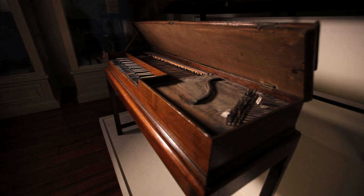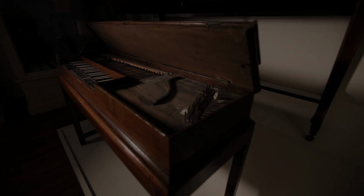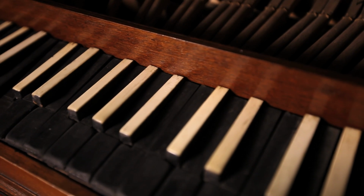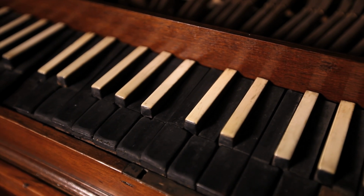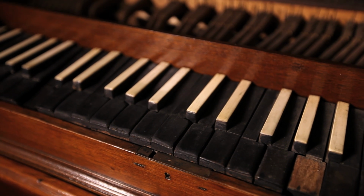This clavichord is a very important piece of musical history. It was made by the same maker as the organ you saw in the previous room. It was made by David Tannenberg. For a very, very long time, this was a lost clavichord.